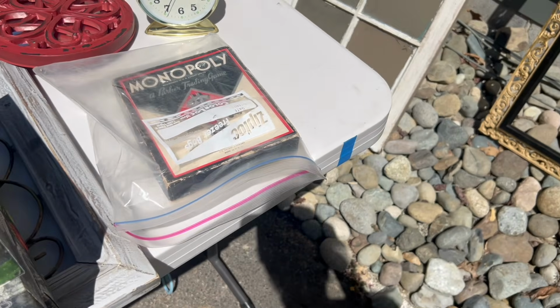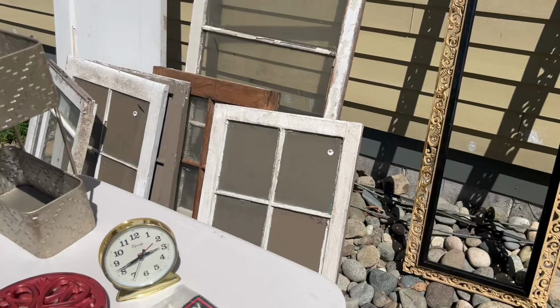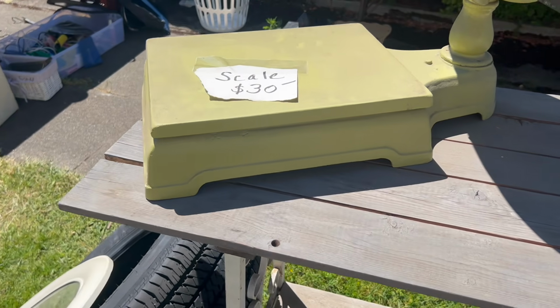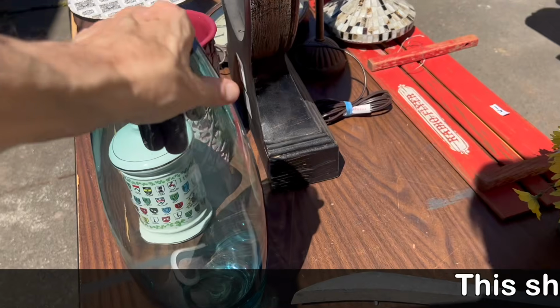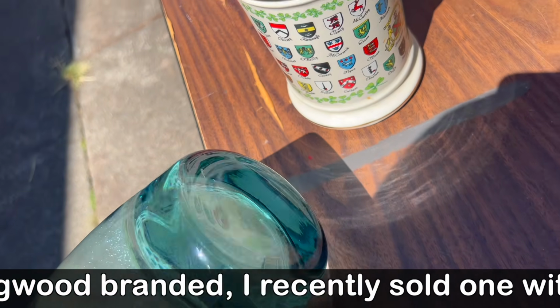Monopoly. I had the old boards. Too bad I didn't have this box of pieces to go with them when I had them to sell. $10 each on windows, not a bad price. $30 on the scale is a good price, but oh, that repainting is far from the original color, and that would not be easy to take off. Okay, is this one of these Wedgwood big art glass vases? It does not have a signature.